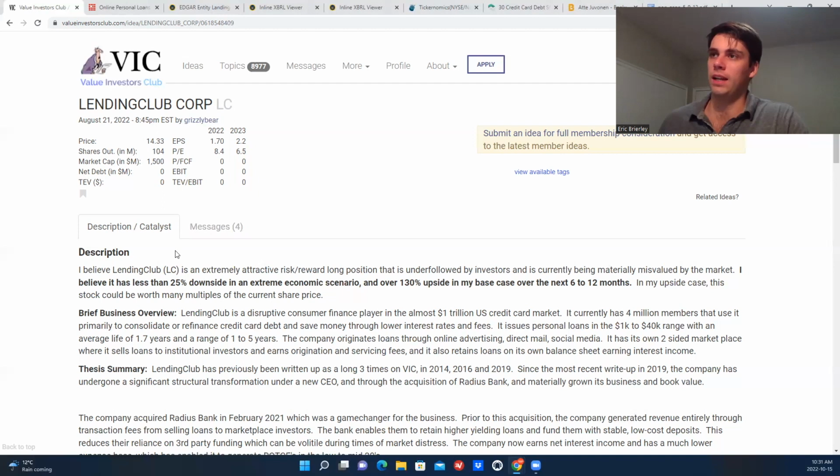But the company we're going to be looking at today is LendingClub. This person is going to tell us why they think LendingClub is an extremely attractive risk-reward long position. They're saying it has less than 25% downside in an extreme economic scenario and over 130% upside in the base case over the next 6 to 12 months. So that's a pretty bold prediction there.